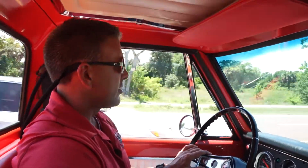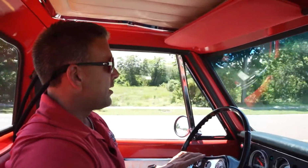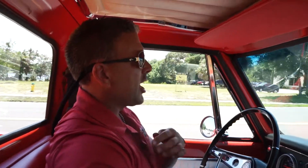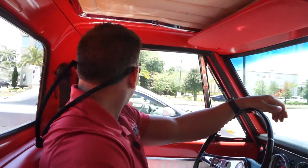radial tires. And it's a GMC. Like I said, the GMCs aren't as common as the Chevys. You see a lot of Chevy C10s, not as many GMCs.